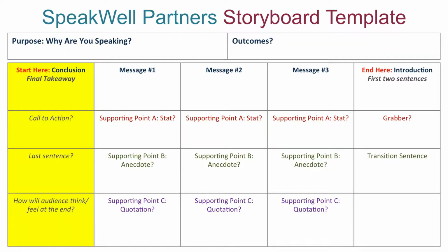The key is to start at the end. Yes, we mean the conclusion. We know it sounds counterintuitive, but it's very helpful because you're going to make better decisions about your introduction and your key messages if you start on the left of the board. We've highlighted the key questions you need to answer right now. What is your call to action to your audience? Hopefully you wrote this down when you completed the first module with audience analysis and when you condensed your main message into 10 words. And then what's your killer final sentence? The one that will linger in the minds of your audience.